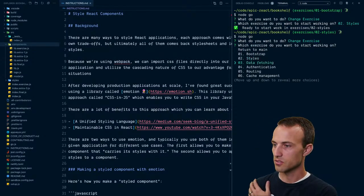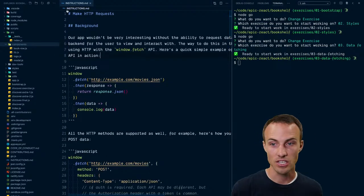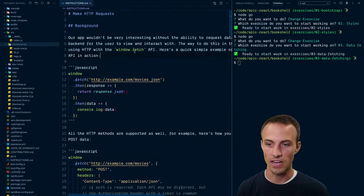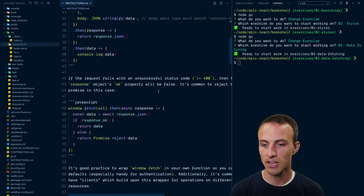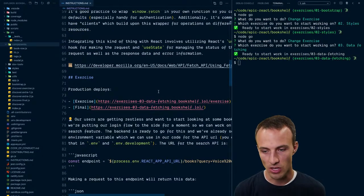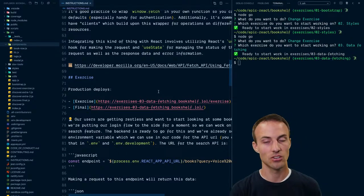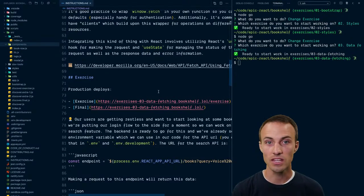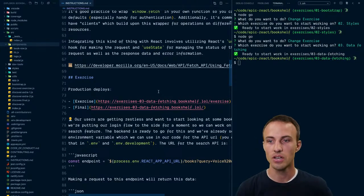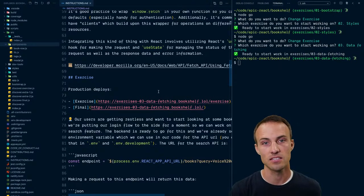So moving on to our data fetching exercise. This is where we start making HTTP requests to make things actually legit. I give you a little bit of background information on the window.fetch API, and then we build out our own client API. And so we have an API that is actually running locally. It actually runs within the browser. We're using MSW to mock out our API. And this is one of the things that makes it really easy to get this workshop up and running.